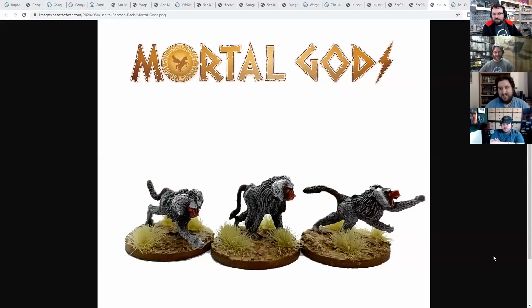So speaking of primates, they've got some primates coming out as well. Have they? Yeah, so there's a band of baboons as well, also led by one of the priests, because apparently priests spend their time feeding animals and then setting them on people.